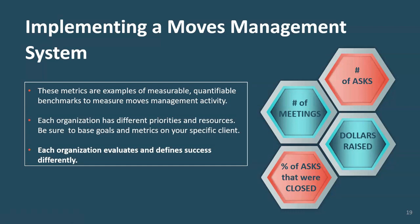So you've learned a lot, obviously, in the last 50 minutes or so. And let's say it's time to implement that moves management system in your organization. What's important to consider is that not only are the stages important, but also the fact that what you're trying to accomplish are the incorporation of certain metrics, metrics that are measurable, quantifiable, that are necessary and essential benchmarks that measure your activity.